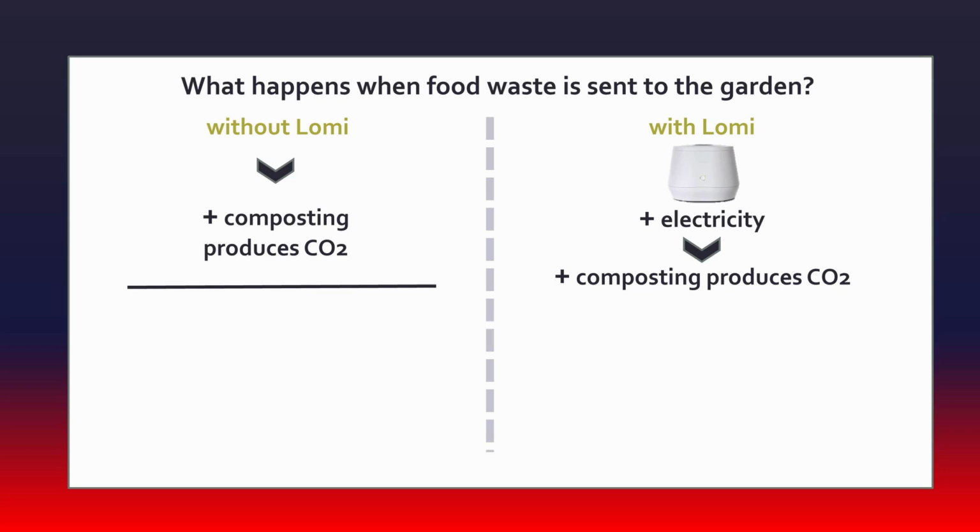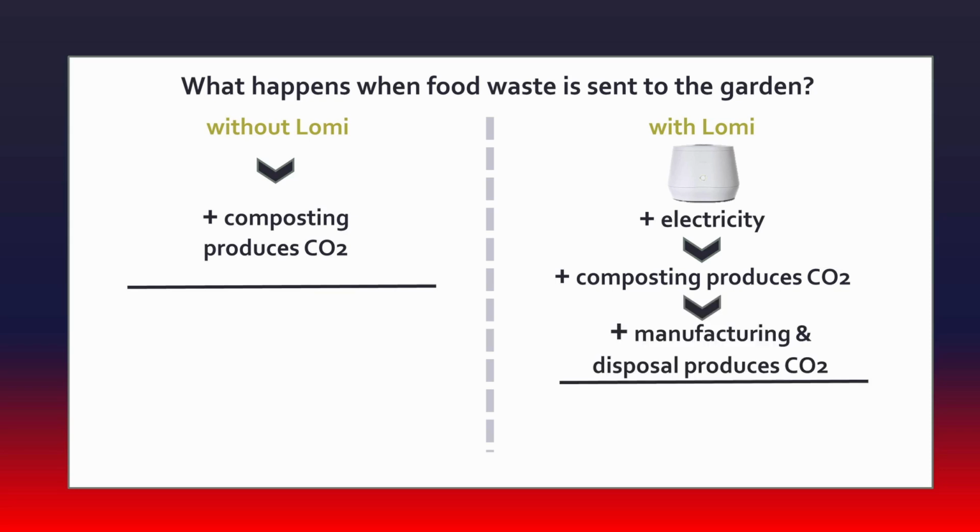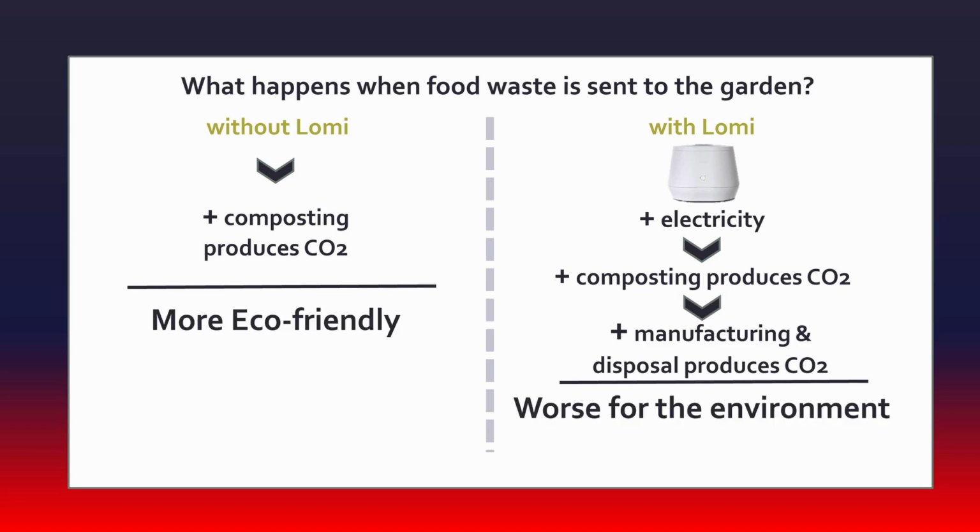when the material composts. Lomi does not change the amount of CO2 produced, and the dehydration is a waste since the material just rehydrates when it's placed in soil or in a compost pile. Again, we have to add in the environmental cost of manufacturing and disposing of the unit. When we add it all up, Lomi is worse for the environment in this scenario as well.